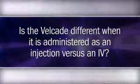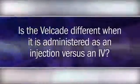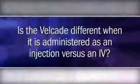Is the Velcade different when it's administered as an injection versus an IV? Whether you administer Velcade intravenously or subcutaneously, it is the same drug. Often patients get very worried, thinking that IV medications must be the stronger medications. Just because a medication is a different route doesn't mean the medication is stronger or works differently. We think Velcade SubQ and IV work the same.